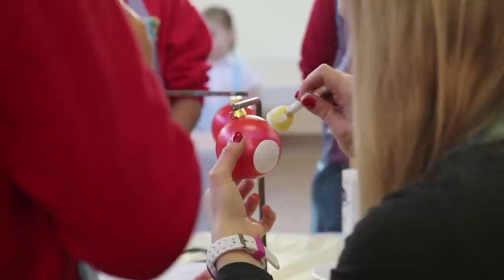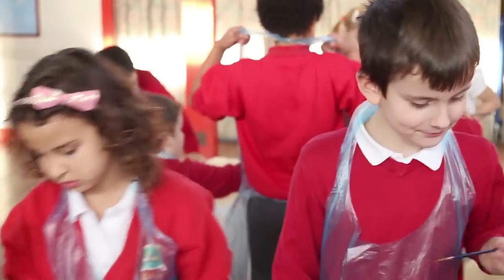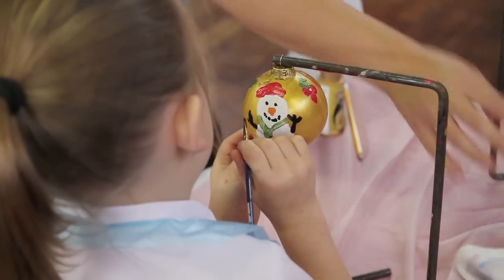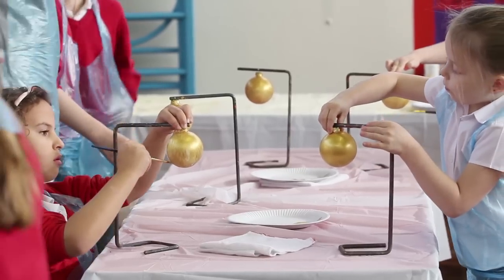Children learn about different materials and techniques and develop their imagination, which builds confidence and allows creative thinking. Children are able to work in advance on their design or impulsively put brush to bauble on the day.